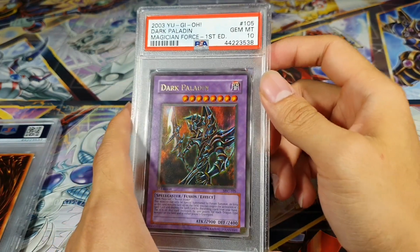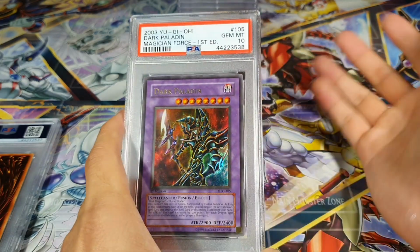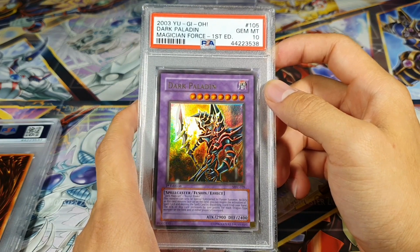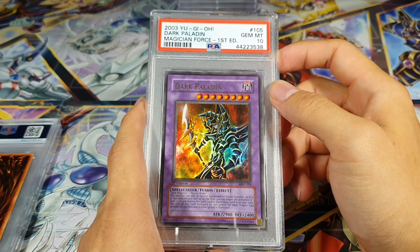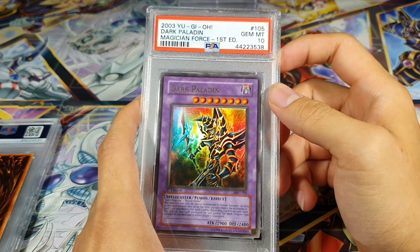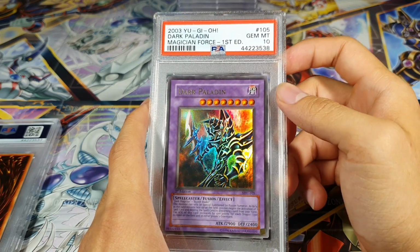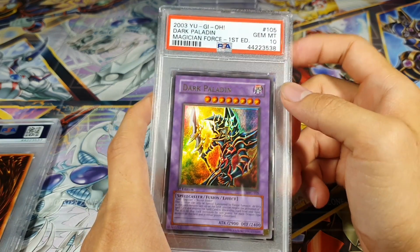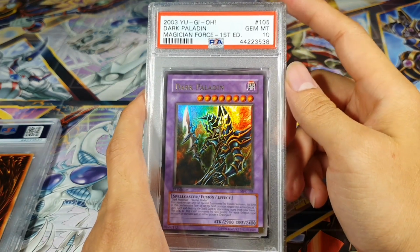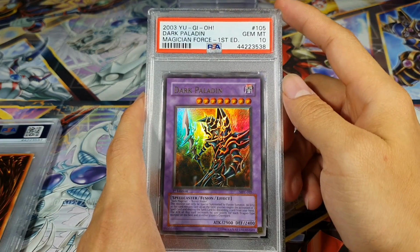there's only very few videos that show someone getting a Dark Paladin Magician Source. And who knows, this card may go up even further in the future. I have a lot of confidence in this card. I think for the most part, most people do as well. And judging by the market, people are still willing to shell out the big money for this. So I finally got this in a Gem Mint 10. That is super awesome. Wow, amazing. Holy cow.